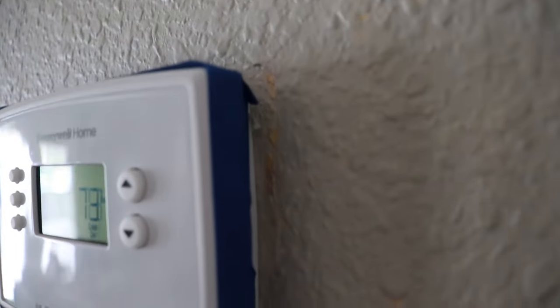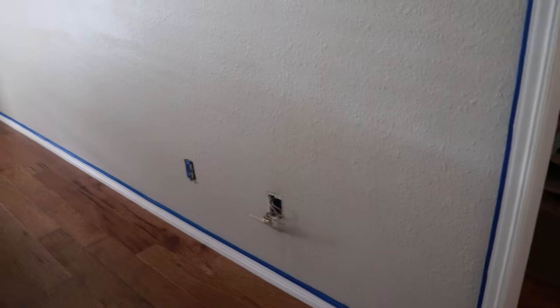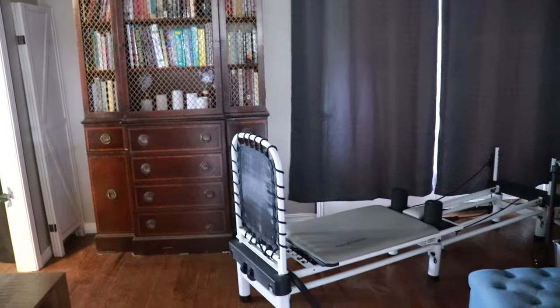So I'm showing you around the thermostat here that there is the old paint from the very first when the house was built in the 90s. It's kind of that orangey, yellowy color. And then the previous owners had it this tan color. But like I said, I want it to go really moody.